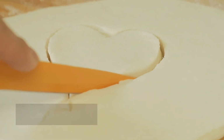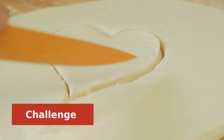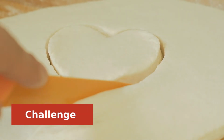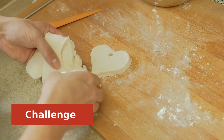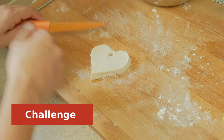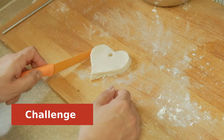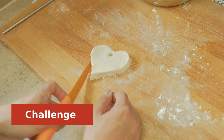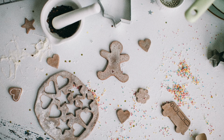Ready for a challenge? Make your own cookie cutter. Don't have a heart-shaped cookie cutter? Maybe you have a different cookie cutter, but it's not the exact shape you want. If so, use a knife to cut any shape of dough you like after rolling it out. If needed, use an aid to help cut specific shapes. Create a stencil out of cardboard or plain paper for simple shapes like hearts, shamrocks, eggs, and flowers.